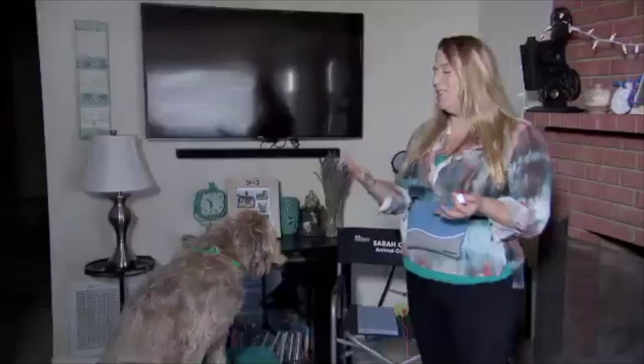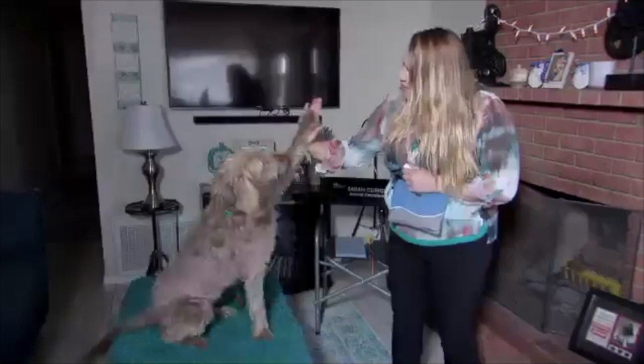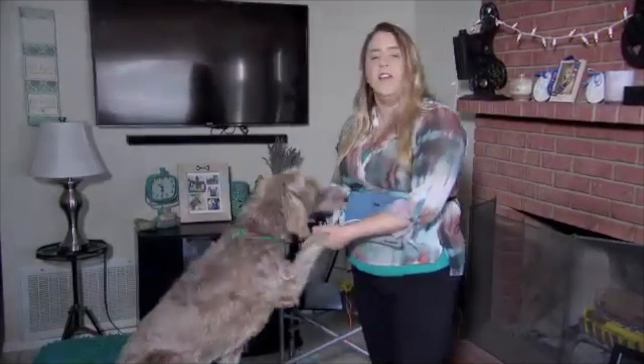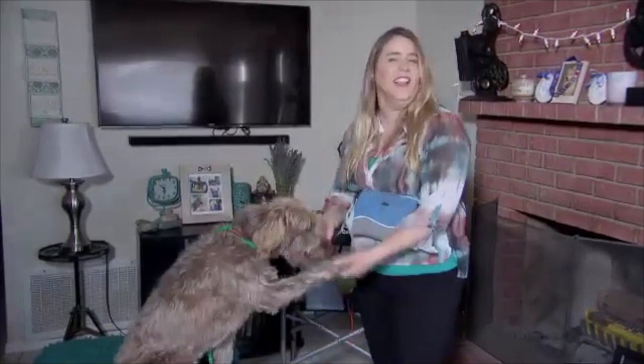So let me show you some of the things she knows. So JC, come, sit, good, high five, good girl, stay, high five, good. How you would train your dog to do that at home is you could either lift their paw and give them a treat and repeat that several times, or sometimes when you scratch them under the chin, they automatically lift their paw a little.